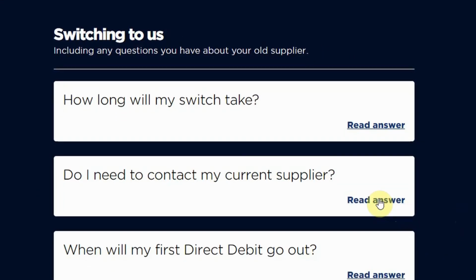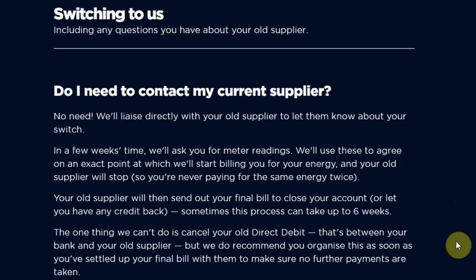Octopus Energy will contact your current supplier and manage the switch completely for you, and keep you updated via email during this process. You can also track their progress via your online dashboard.